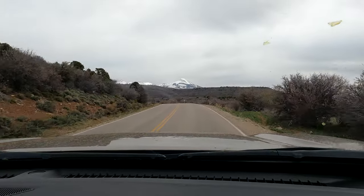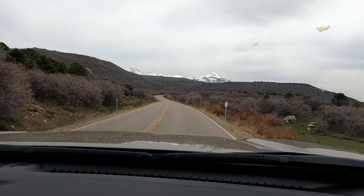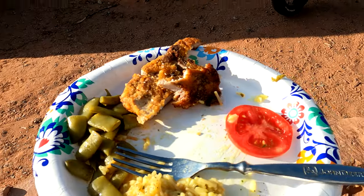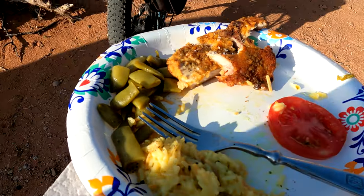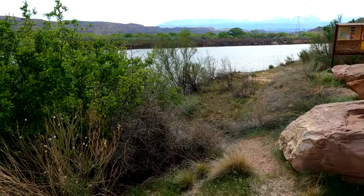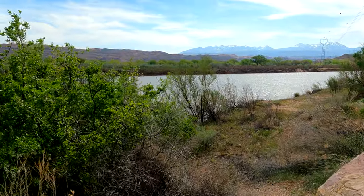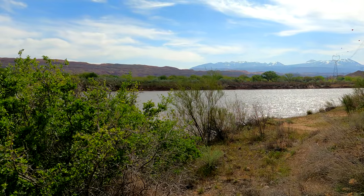So we just saw a sign that said Moab is 26 miles away. And there's mountains all around us. We have fried pork chops, green beans, rice, and fresh sliced tomatoes for dinner tonight. So today we are driving to Corona Arch. It's a 3-mile trail that's outside of Moab.